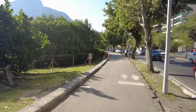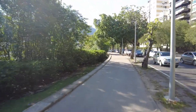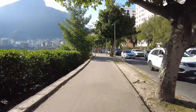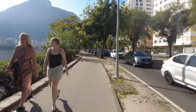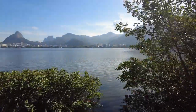Like I said, it's a relatively safe neighborhood. It's not Copacabana. You'll see a lot of cars passing by. It's a major hub. And you can do this bike path any time of day, whichever day. But it's better during the day.